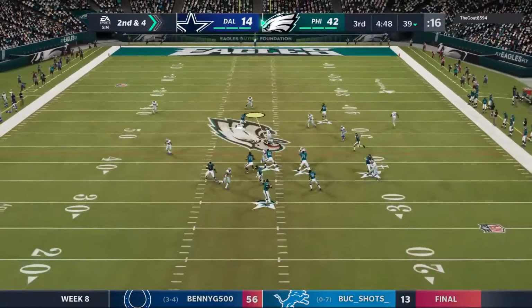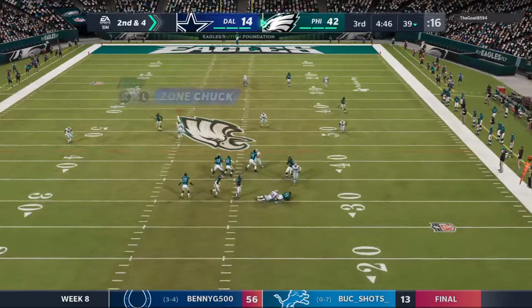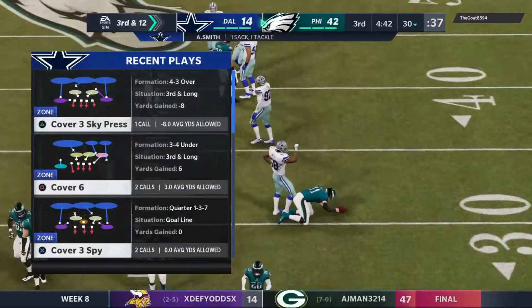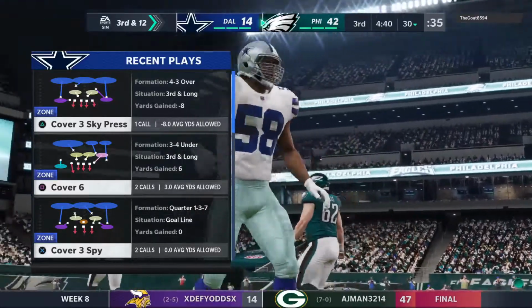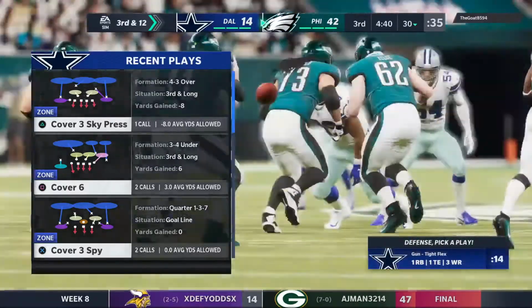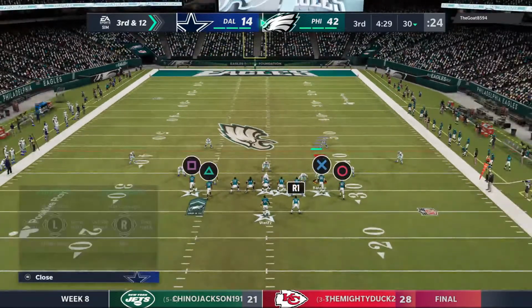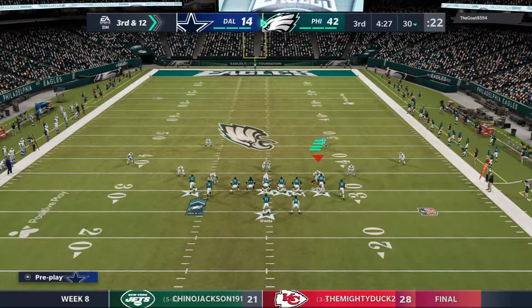From the 39, Wentz. And he will go down. A Cowboys sack. Aldon Smith, the former number 7 pick, gets the sack. Defensive end gets in there that time. They were in a 4-3. What's the responsibility of the ends versus the tackles there, Charles?